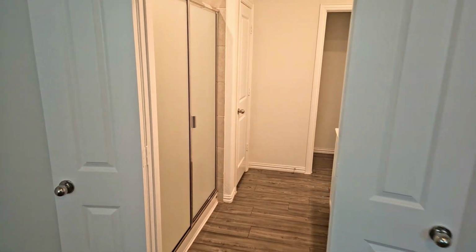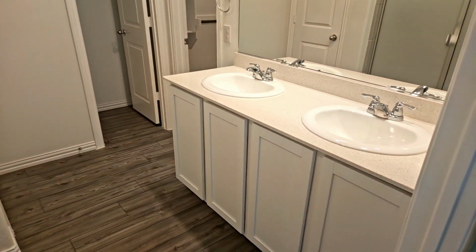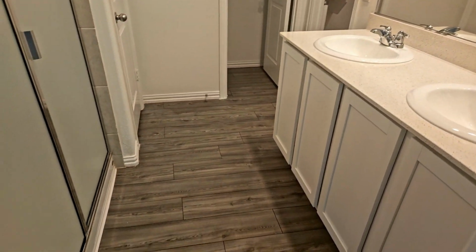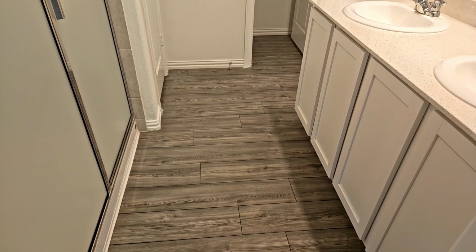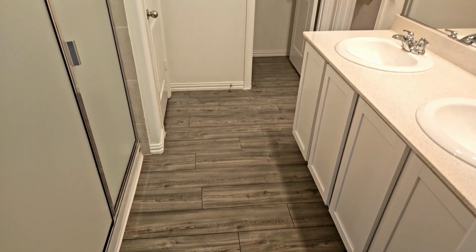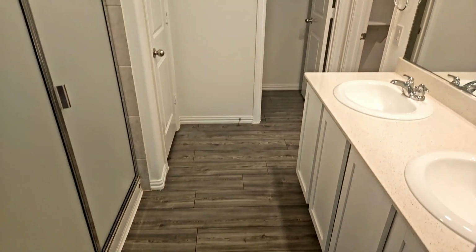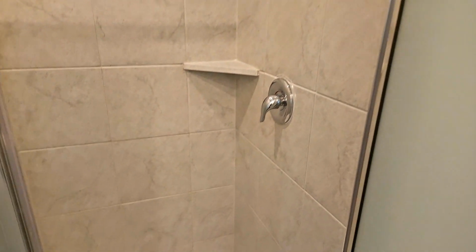Coming on in, here's the primary bathroom. Double vanity sink with cabinet space underneath. Again, we're back to the hardwood type. It's not really hardwood. It looks like hardwood, but you can see this is really tile. It looks like wood. You have a shower over here on the left. There is no bathtub in this one.